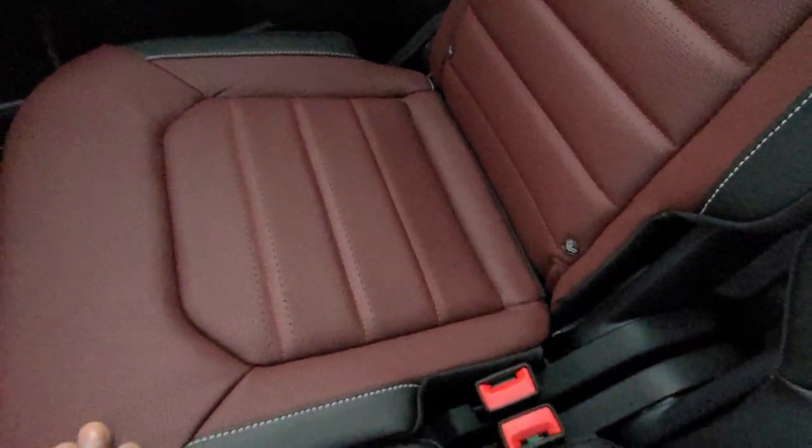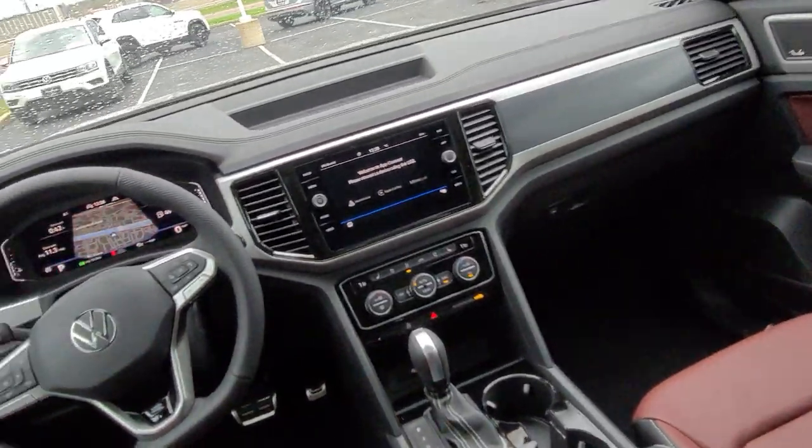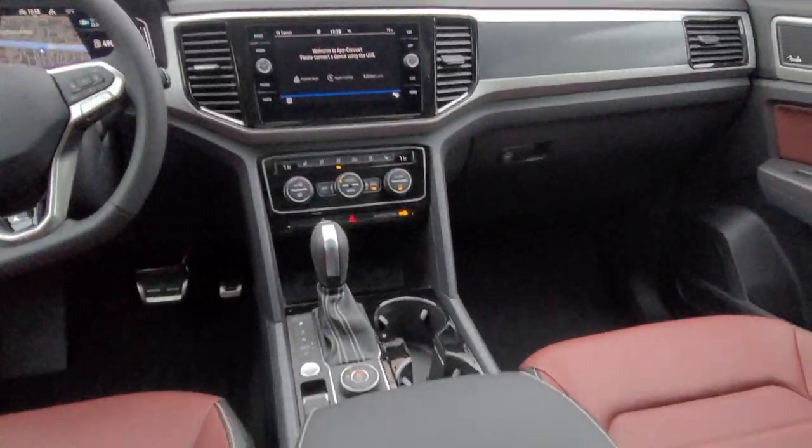There's a look at your seats right there. Again, these are heated. They are not ventilated in the back seat, but they're ventilated up front. Here's a look through from the back to the front. There's your instrument cluster, center console, armrest, and shifter right there. Very nice. Fold down armrest in the middle right here.